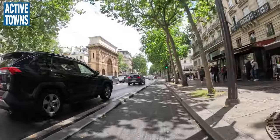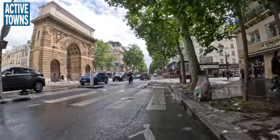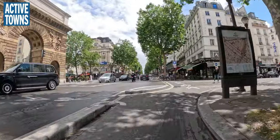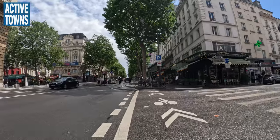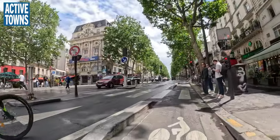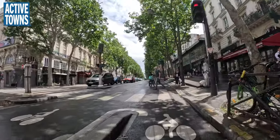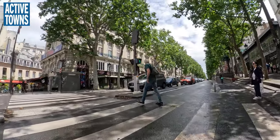And as you can tell, there's lots and lots of cars in this area, but everything still feels quite comfortable rolling through here. Very, very well done. Now, I actually do want to swing around. I'm going to become a pedestrian here and go across.